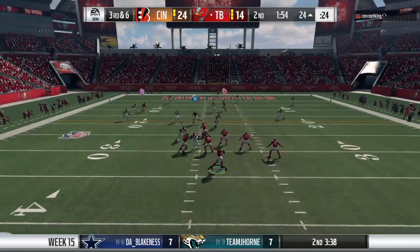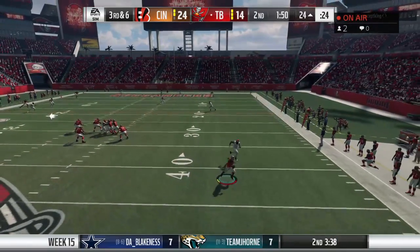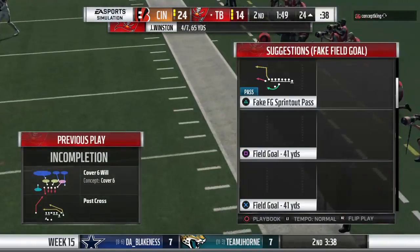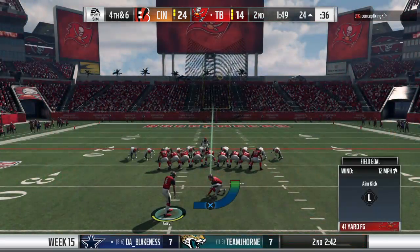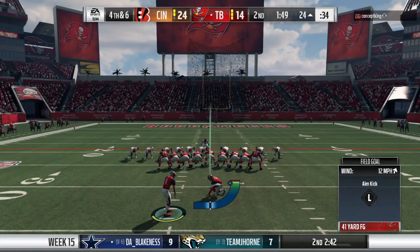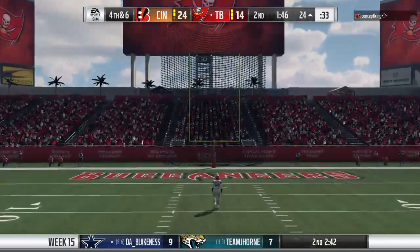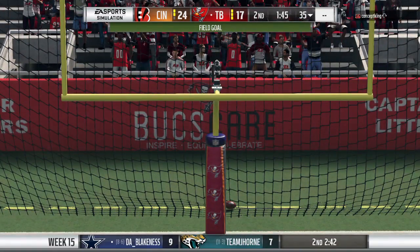On third down, Winston. Escaping the pressure right. And he'll just toss it away. So he throws it away, and that brings up fourth down. And now the Tampa Bay field goal unit comes out here. And this one a 41-yard attempt. And his kick is indeed good. And this is back down to a 7-point game.